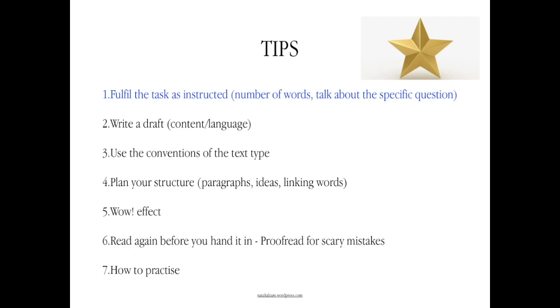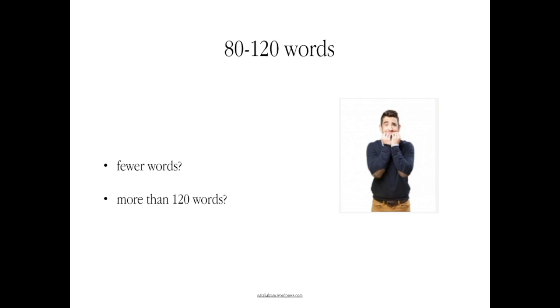So, I'm going to start with the first tip. Fulfill the task as instructed. And it has to do with the number of words and actually answering the specific question. Okay, so a frequently asked question. You have to write between 80 and 120 words.